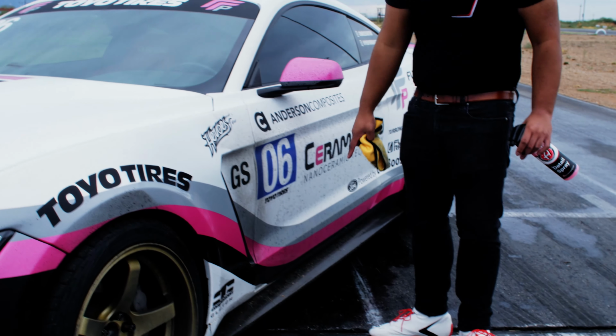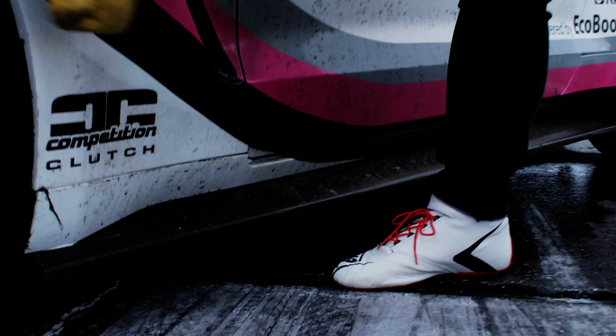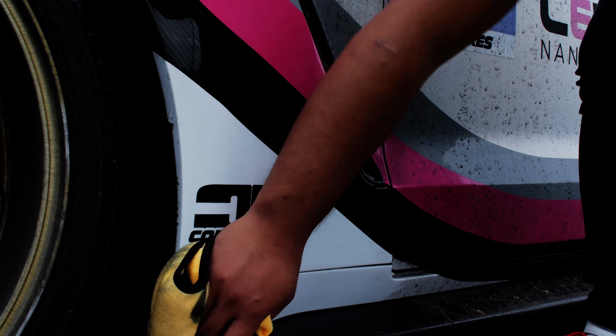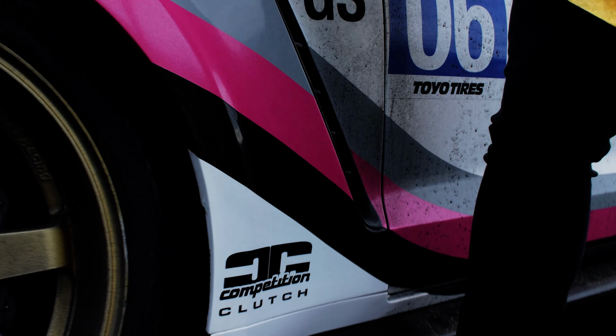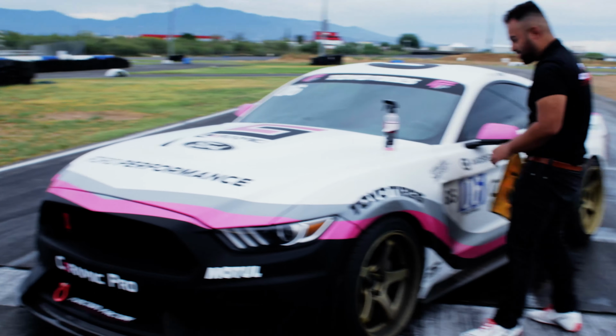Let's get this bottom piece right here. Let's check out this bottom piece. Look at that. It comes right off. That's amazing. That's freaking awesome. I really want to say fucking. Yeah, let's just say fucking. That's fucking awesome.